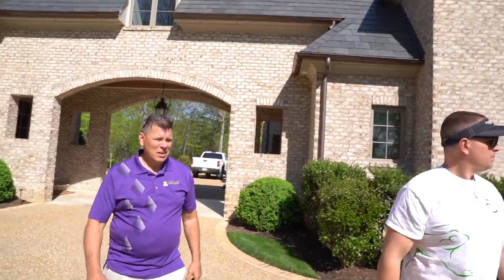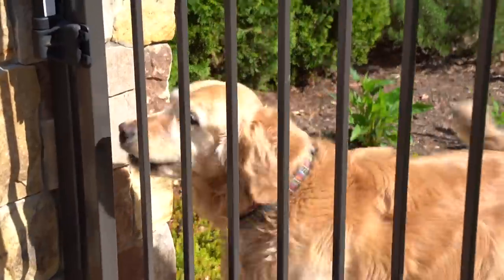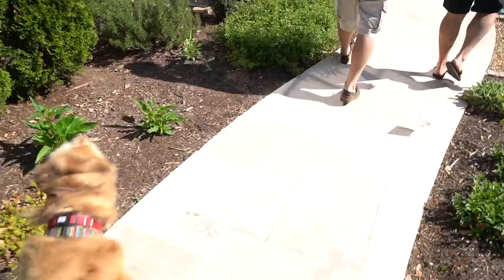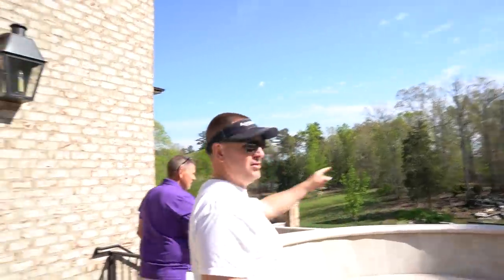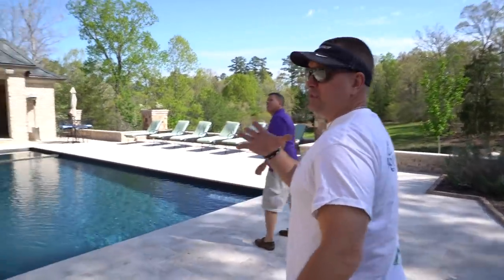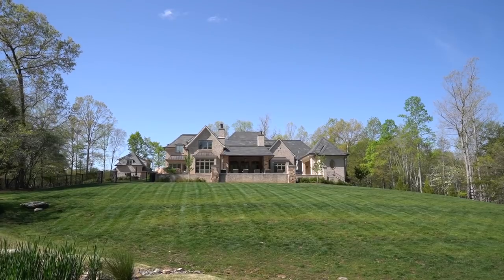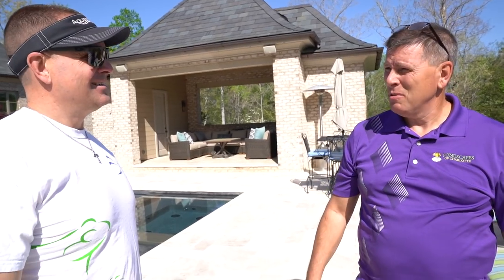Uh-huh. And consequently... Aw, look at him. He wants the oven. Aw, look at this guy. Yeah. What's up, buddy? Wow, look at this property. Look at that view. Not a bad pool. Now, I still prefer the ponds, but why not have both? So this is their backyard, and can you imagine a better view than that?